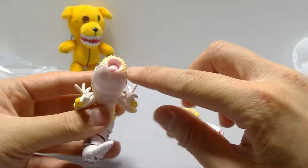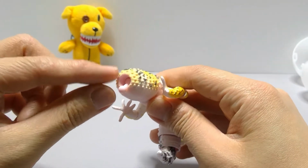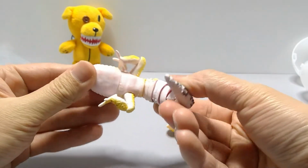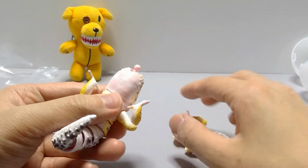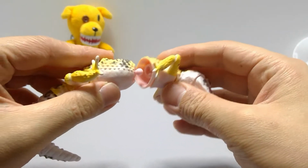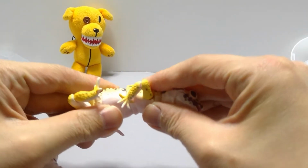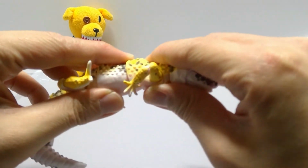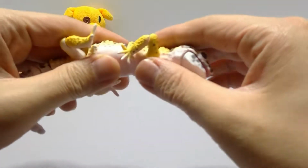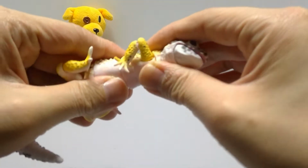As you can see, it's just got a ball. Each piece is probably double ball jointed, like so. Oh, so that's how it looks inside. Gotta pop that in like so. Interesting. Is his body supposed to be kind of like that? Oh, there we go. Oh, interesting.